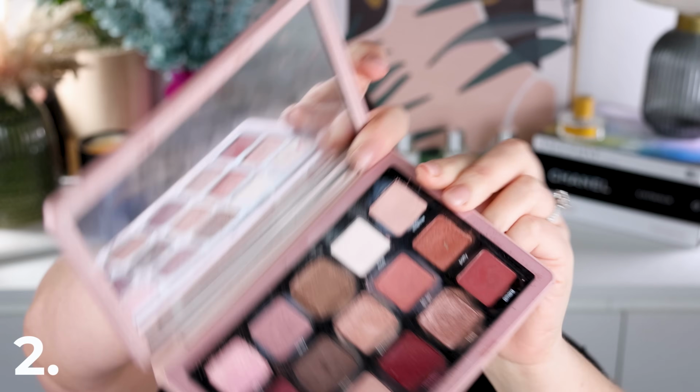Number 2 was the Natasha Denona Midi Retro palette. Mine's so dirty and gross, I'm so sorry, but anyway. And I've got it upside down if you're wondering. Yeah, I still stand by this ranking and I still stand by this palette. I would repurchase it. And this was another one that year where I was like, I'm not buying it. I don't like that color story. I won't use it. And then I saw it in person.